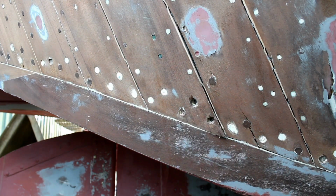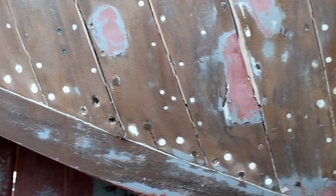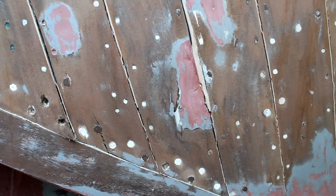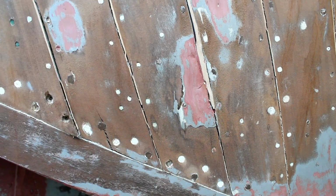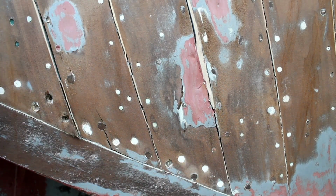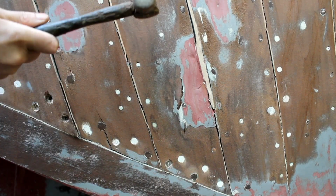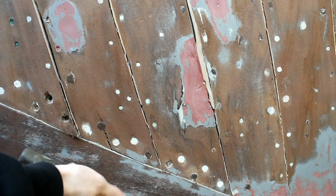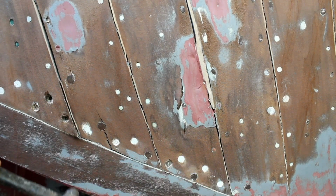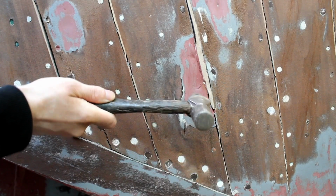The other concerning plank, if we rotate the camera over here, is this area here, which has deteriorated quite poorly. We can take the hammer and you can actually hear. See, that's what a solid plank should sound like. This sounds like, that sounds all hollow.